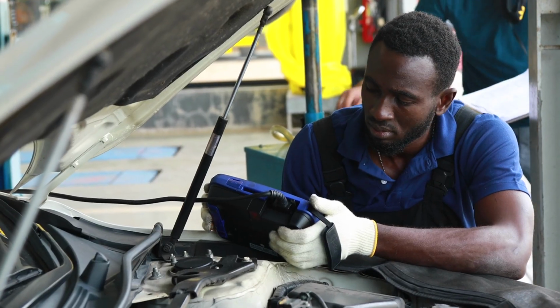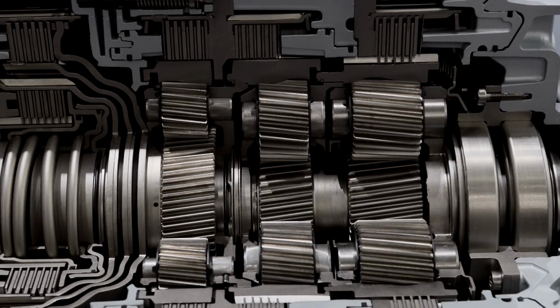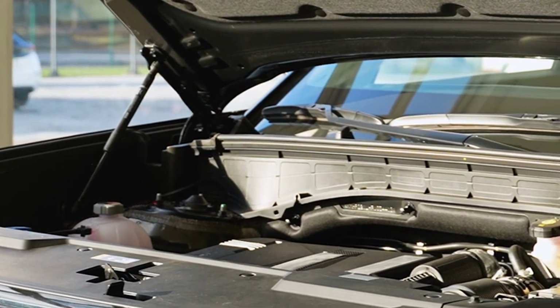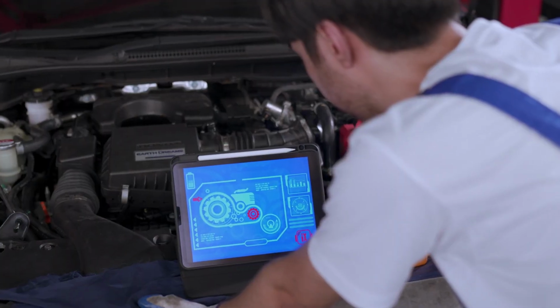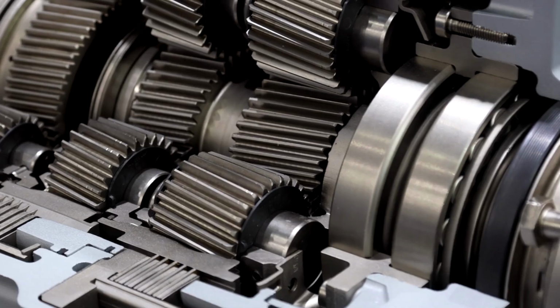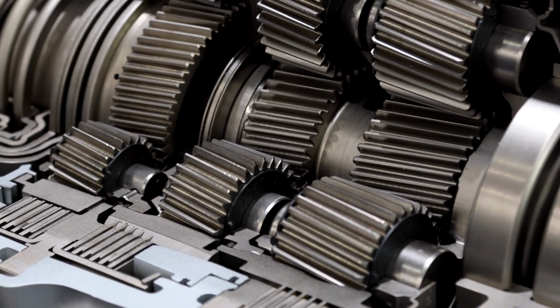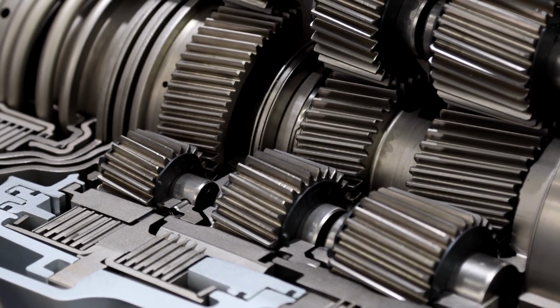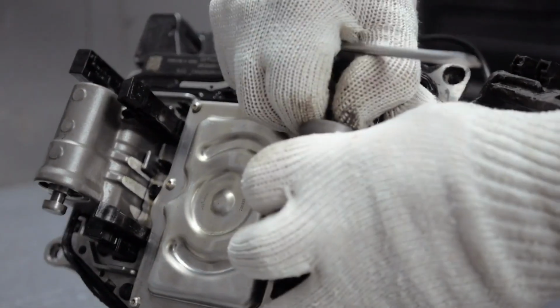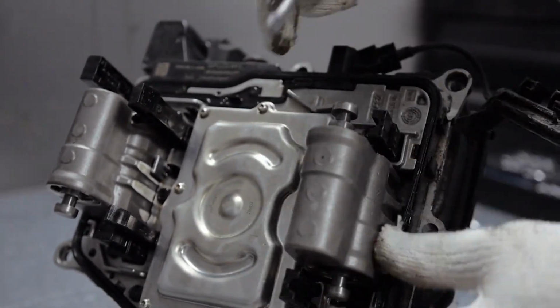Fuses and relays. Tiny but mighty. They protect circuits from overloads. Blown fuses can kill power to anything from your radio to your headlights. Chevy's newer models add features like auto stop-start to save fuel, and smarter energy distribution. These rely on precise voltage control, so even small electrical issues can throw the system off.